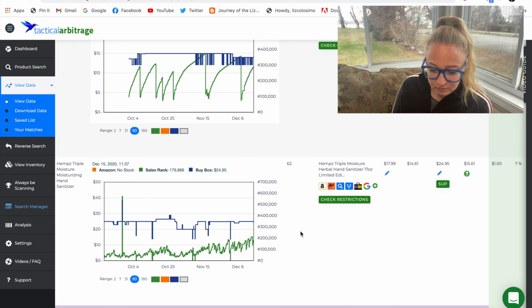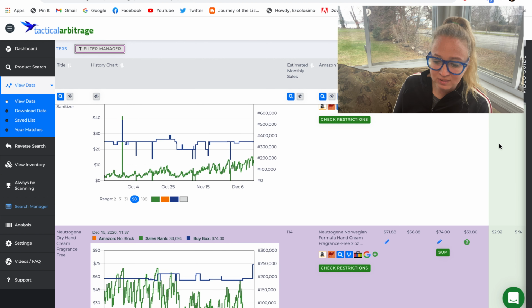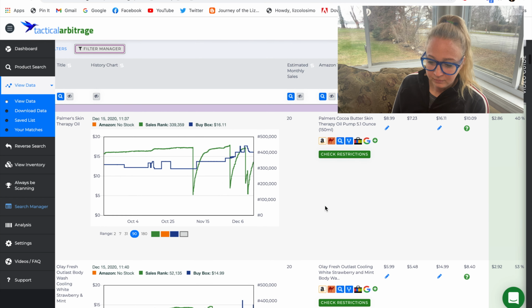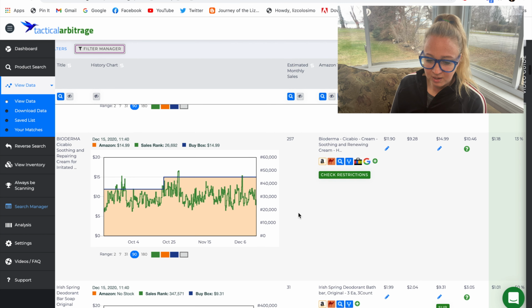So we're going to start scrolling down and just taking a look. So this is a gross profit of $1. I'm not really interested. If it's purple, that means it's actually out of stock on the store that you're searching. So this is no good to me. No good. Purple, we'll skip it. This one is Palmer's Skin Therapy Oil. And looks like it's selling about 20 a month with a profit of $2.86. So not the greatest. I know I'm gated in Olay.